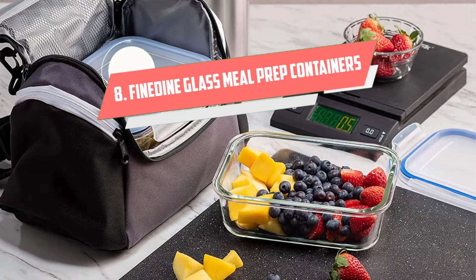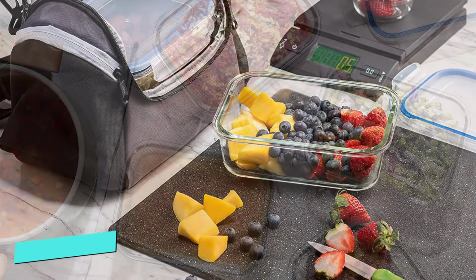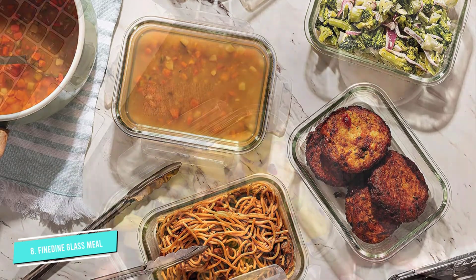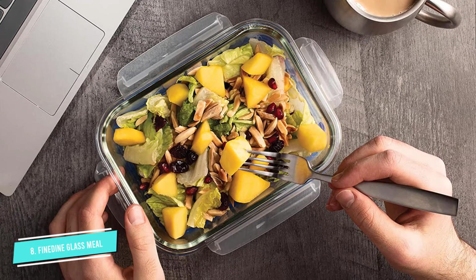Number 8. Fine Dine Glass Meal Prep Containers. Glass food storage containers tend to be easier to clean, and they don't hold a smell. These glass meal prep containers from Fine Dine have amassed hundreds of 5-star reviews for a reason.